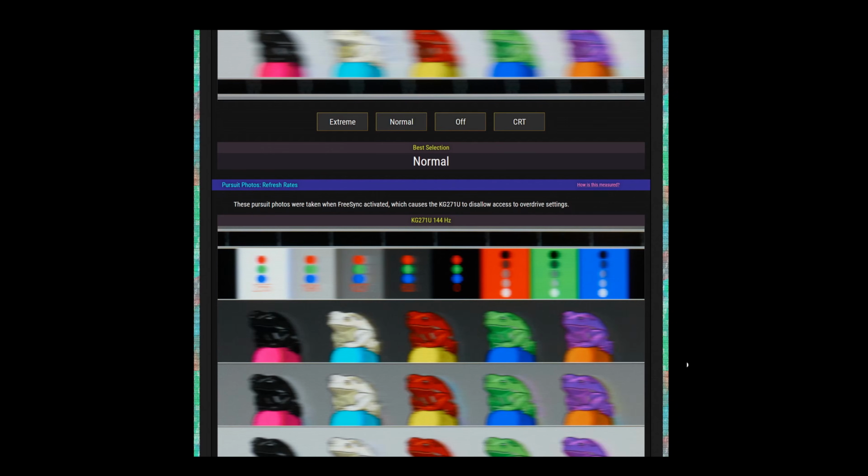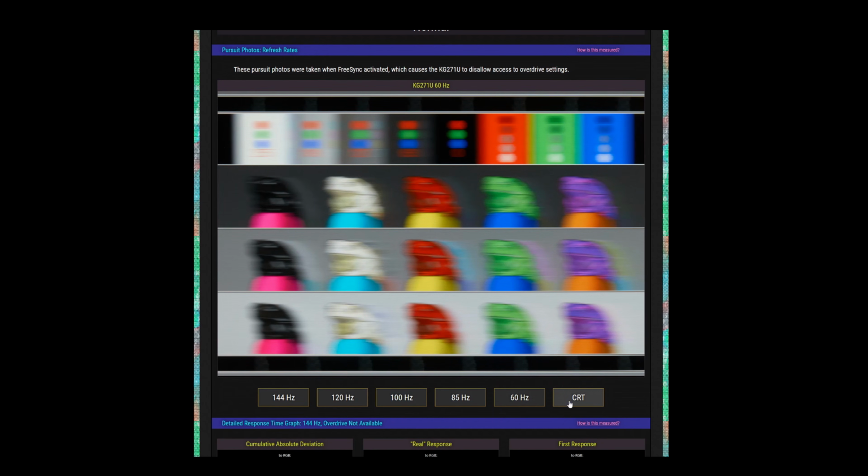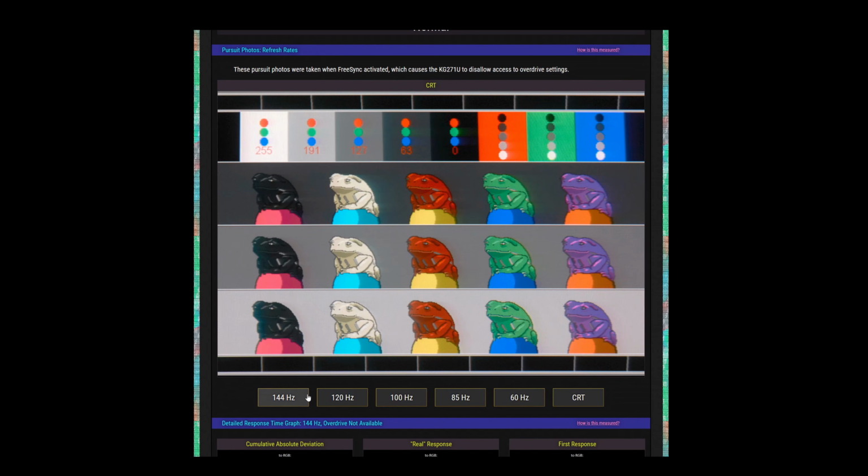At 144 Hz, the KG271U is pretty well behaved, but as I move the refresh rate down, the CAD starts getting worse and worse. This means that, so far, the Acer is only doing one thing kind of well, a fixed 144 Hz refresh rate. And as I'll show you shortly, even at 144 Hz, it's barely doing any better than an IPS screen.